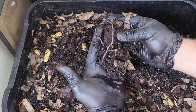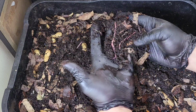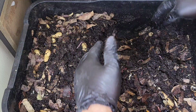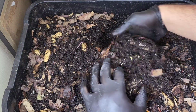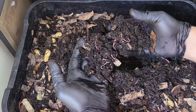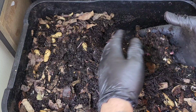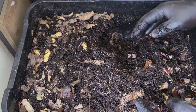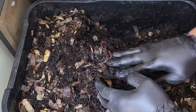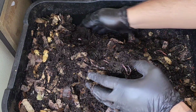Oh, hello. Look at you. Beautiful worms. Loads of worms everywhere. Now I feel like I've got 300 in here. They were all so very small when I first got them. Let me just step to the side. They all seem nice and healthy.